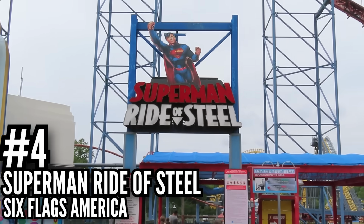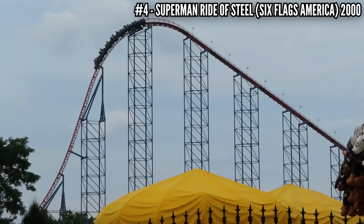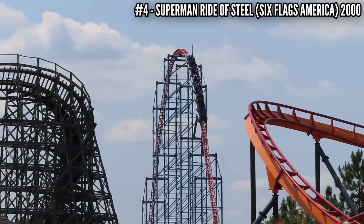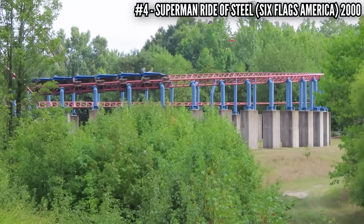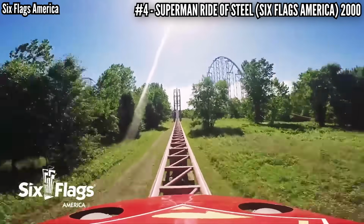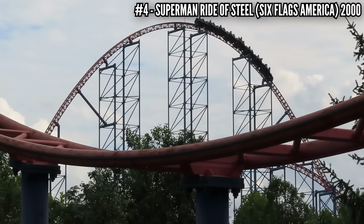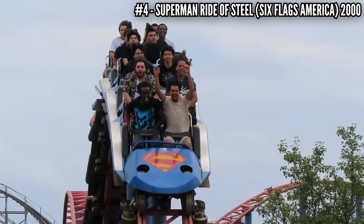Number 4. Superman Ride of Steel at Six Flags America. The 4th and final coaster at Six Flags America, the chain actually gave them an Intamin mega coaster. 205-foot drop, 73 miles an hour, over a mile of track, big and small airtime hills, 2 of the biggest helices you'll ever see, and that famous straight track. Superman is still the best ride in the park, and this park is very fortunate to have had that spending spree, relying on those coasters 25 years later to carry that lineup.